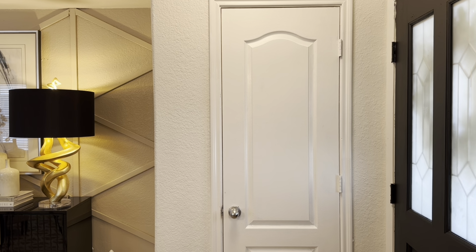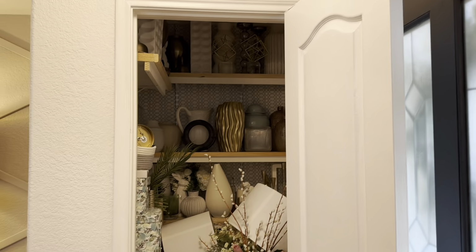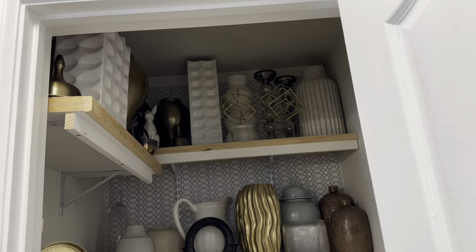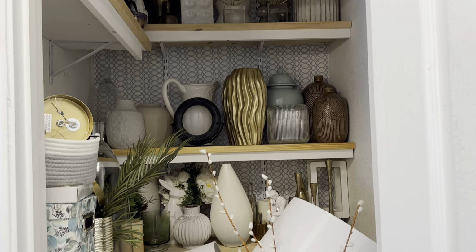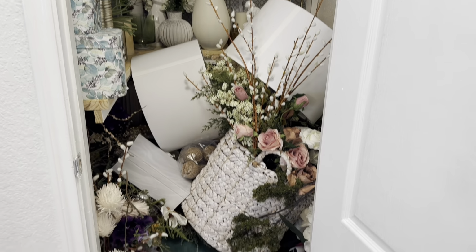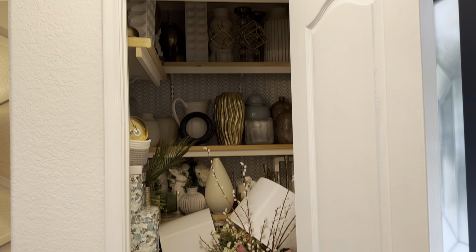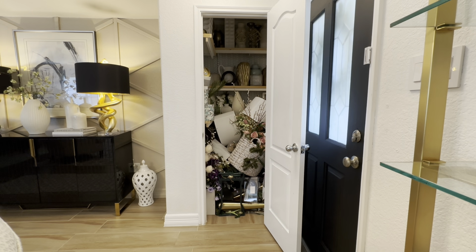In today's video, we're going to be cleaning and organizing this closet that's right by my front door. Please don't judge me. This is my little decor closet. I really want to get in here and remove everything, redo those shelves, and organize all of this stuff. As you can see, it is a hot mess. I just have a mishmash of all kinds of things thrown into this closet. It's been on my list for a while to get in here and get everything cleaned out and organized.